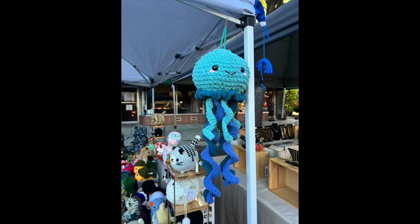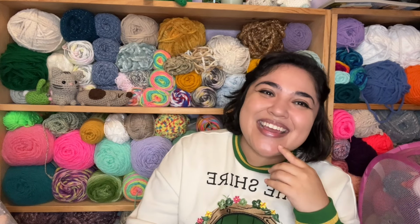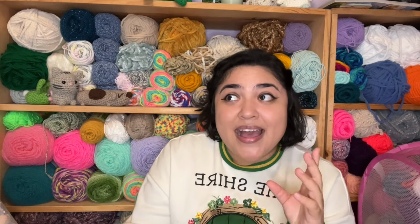The jumbo jellyfish that I hung on the corner of the canopy sold. This was barely my second time taking it to a market, and it found a home. That's so exciting. I do want to make another one. I just don't know what colors to use. I do use blanket yarn. I have a lot of blues and teals, but I don't know if I want to make the same jellyfish combination in the colors again.